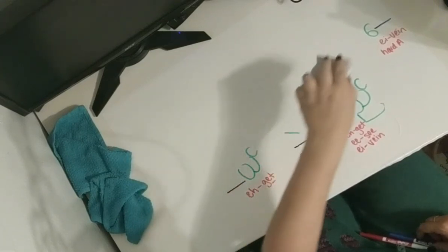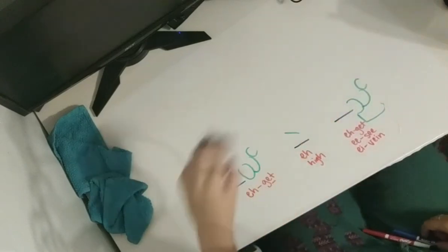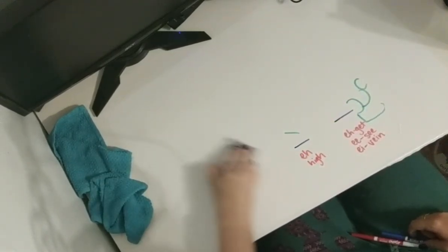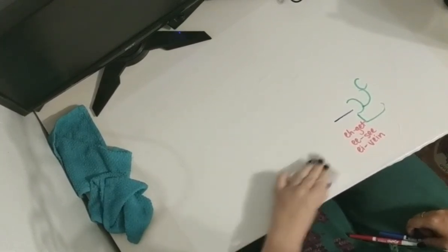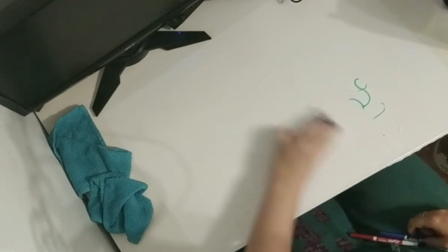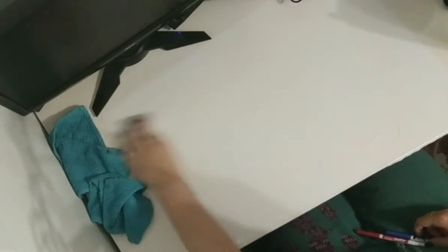But anyway, moving on. A. E. Hi, E. And this one's either E, E, or A, depending on what the consonant is and the word and the grammar and so on and so forth.